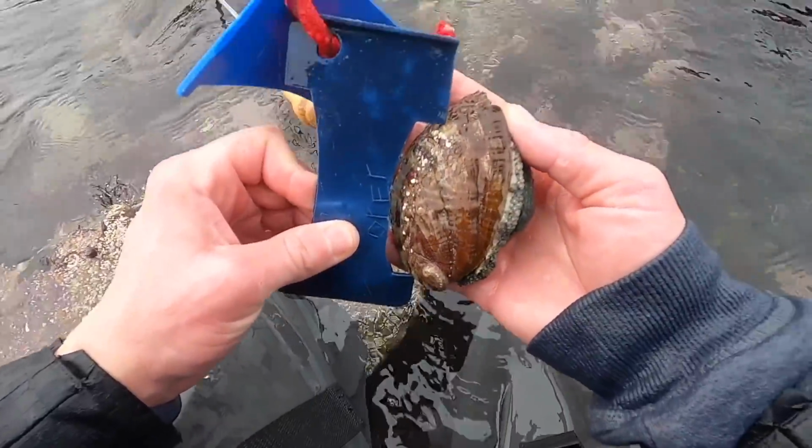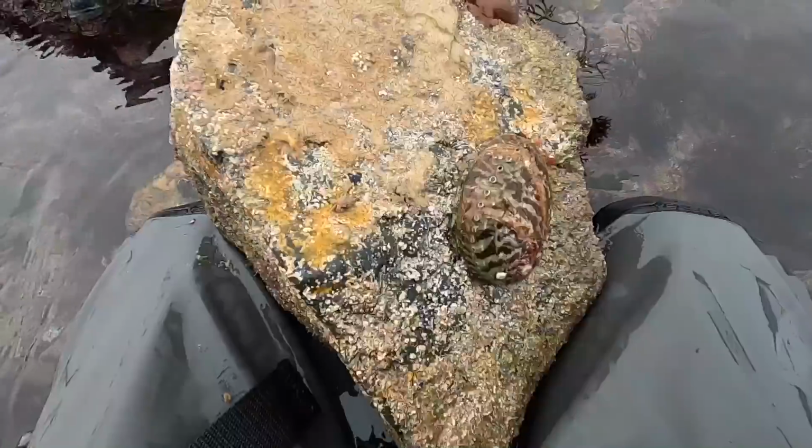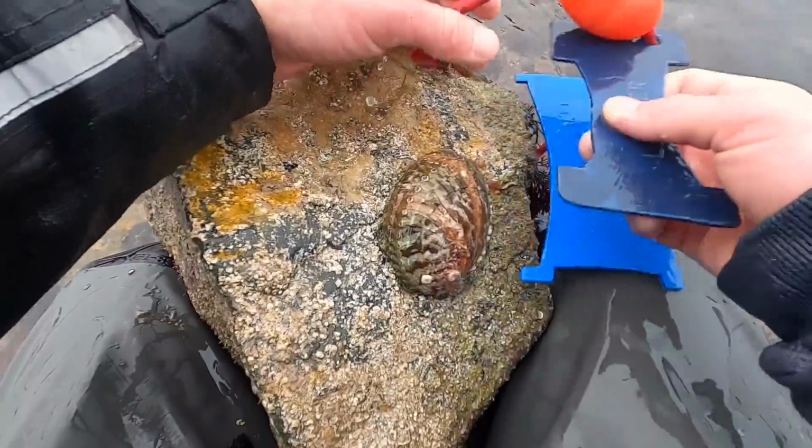Look at the size of that. It's about 20 mil in, that one. Beauties. Another keeper. That's what we want to see. Ormer Central.